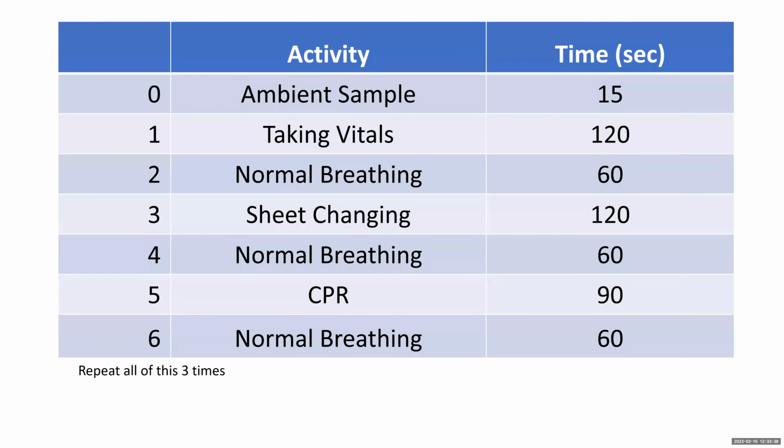So again, I set up a little study where they're doing things that really challenge the motions. We had them doing sheet changing, where they're up and down, pushing the 80 pound mannequin. We had them doing CPR, which is a really high intensity exercise where they're moving their head a lot. And then we had them taking vitals, and we repeated that 3 times. Over the course of this study, we found that this respirator, even while challenged, provided fits greater than 150 across the board.